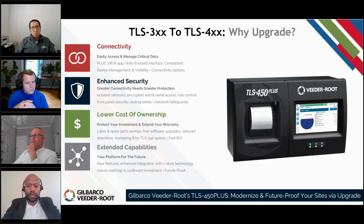So moving on to our platform, can we talk a bit about the benefits and the improvements we've implemented on the new TLS-4 platform? Of course.